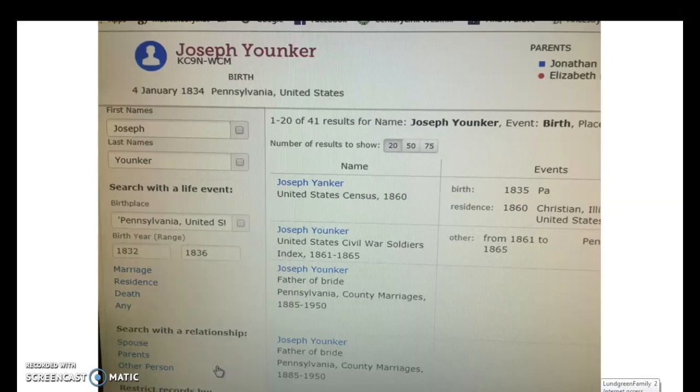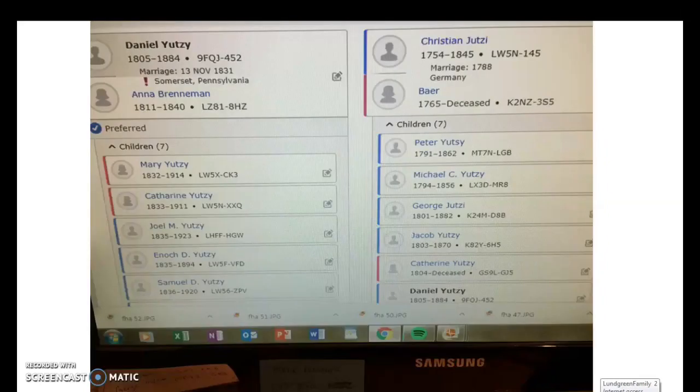Also consider the phonetic spelling and pronunciations of the foreign language of the country of the ancestor that you're studying. Daniel Yutzi was the son of Christian Yutzi. The last name is pronounced the same. However, in Germany, where Christian was born and raised, the J letter is pronounced with a Y.